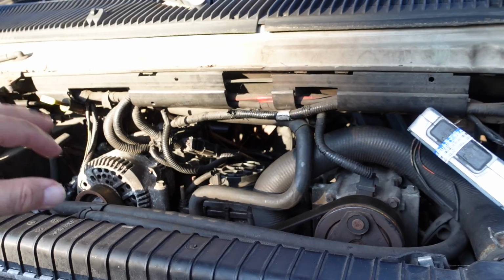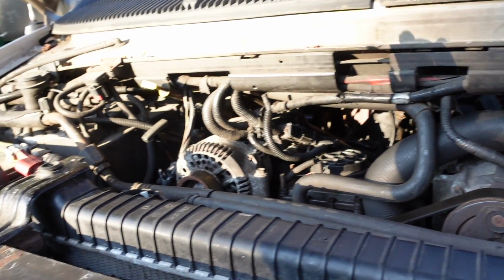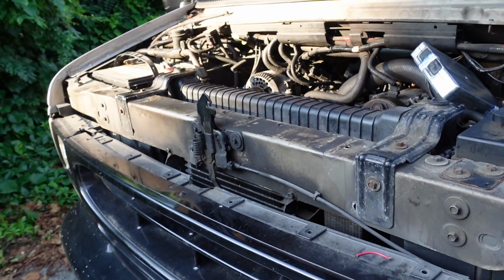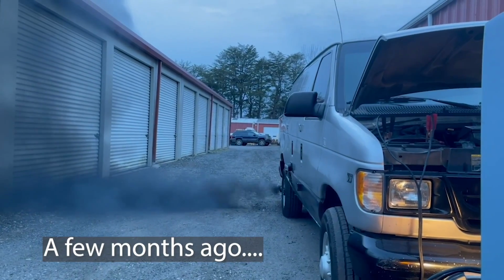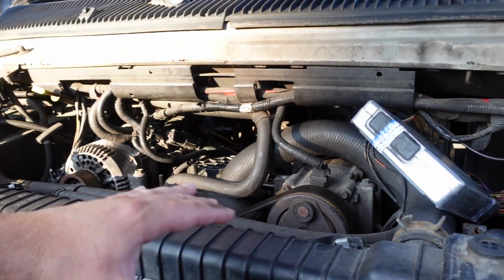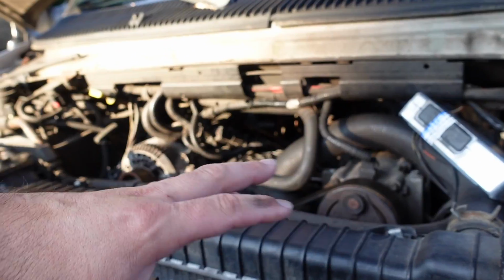So in early 2021, it started having this issue where it just ran really weird, like it was some sort of drag truck that was getting ready to do a pull. Almost like a two-step. So basically it's dumping a bunch of fuel and making this thing run super rich to the point where it just blows out black smoke.